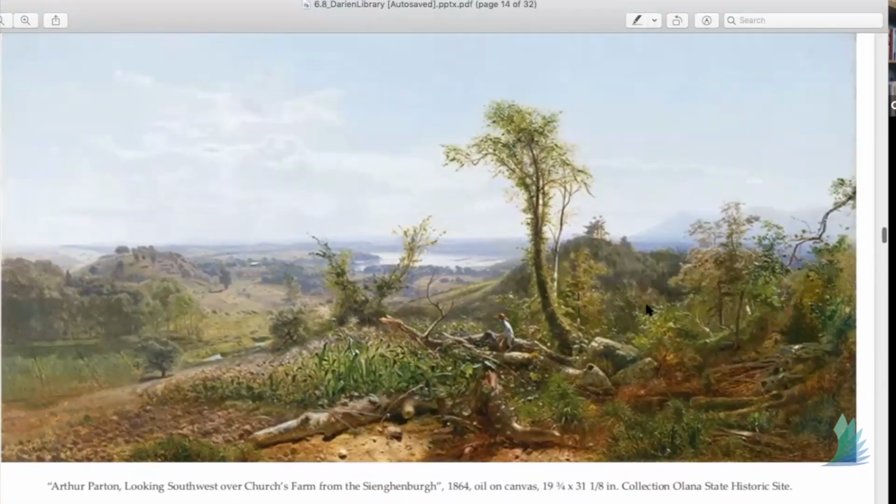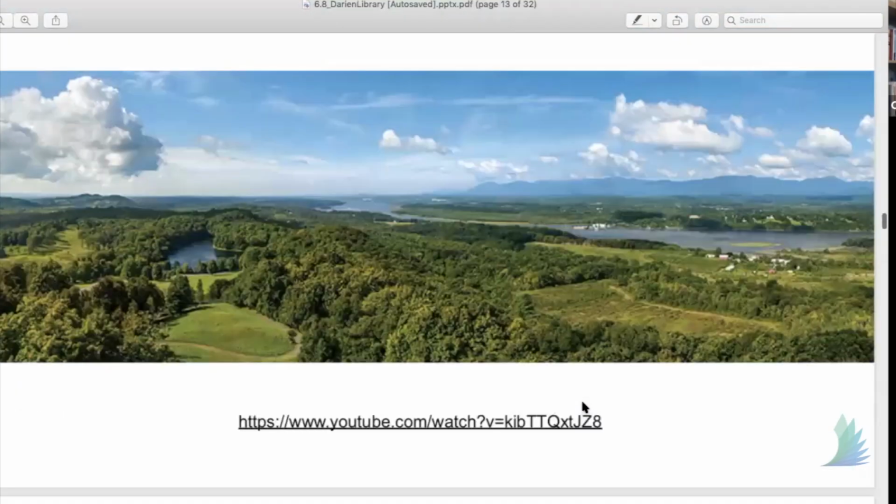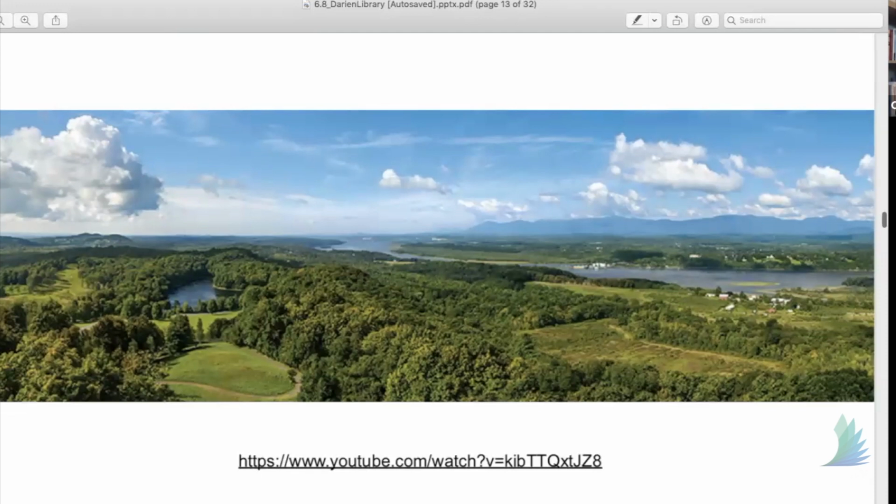So I like the idea of thinking about Isabel, Mrs. Church, traveling through the site, but I also like to think a little bit about many of the visitors that had come to the site as Church was designing this immersive environment. This is an artwork that he commissioned someone to do, Arthur Parton, and it's an artwork that we have on one of our panels at the park. We have one for interpretive purposes, and the reason is because it really gives a view of how much changed, how much of the landscape that you're looking at at Olana is part of this designed landscape. So while we're looking at this view and it might look quite naturalistic, there is intent behind almost everything that you see.